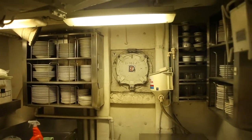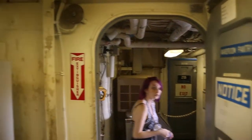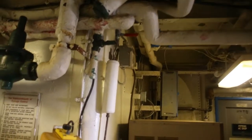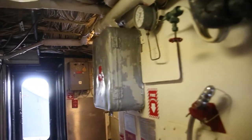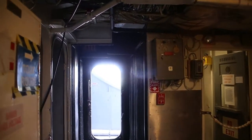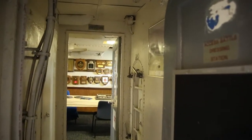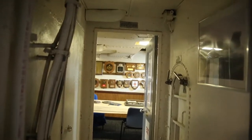Sorry for the white balance, guys. Got it on auto white balance, but I think it can only change so fast. Alright, we're gonna head further to the bow. I think we can walk further to the bow. More areas we can't go. This is the battle dressing station.